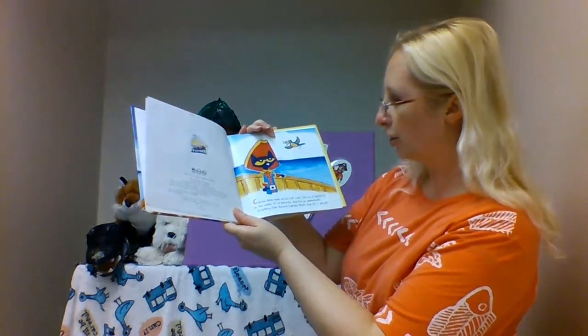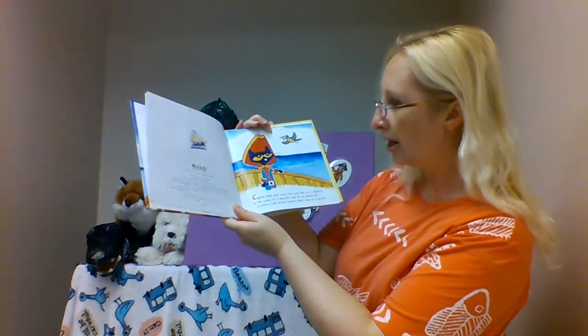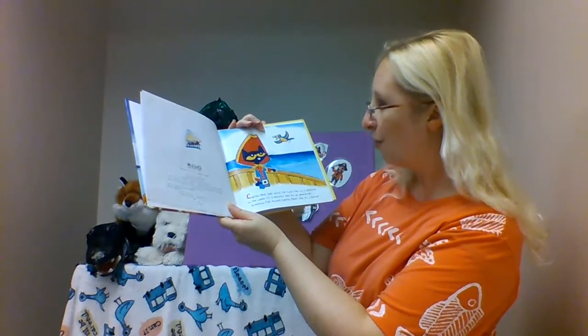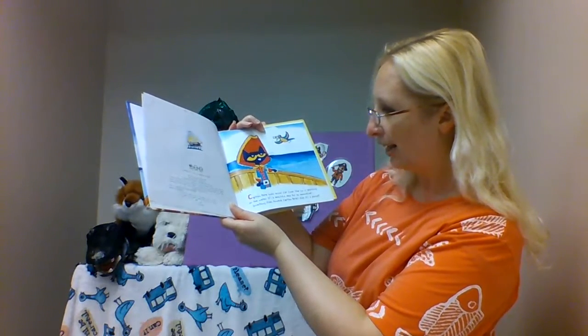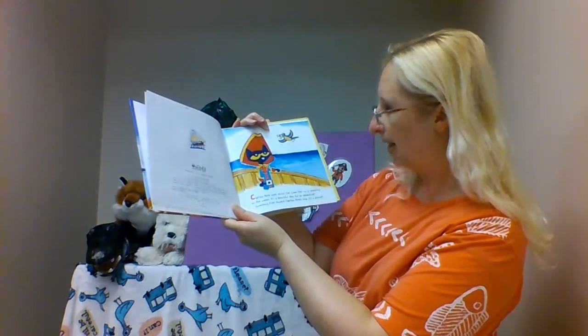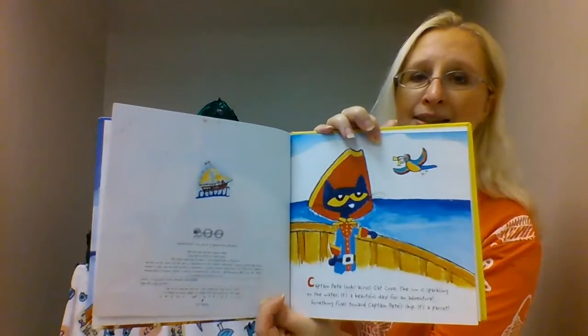Captain Pete looks across Cat Cove. The sun is sparkling on the water. It's a beautiful day for an adventure. Something flies towards Captain Pete's ship. It's a parrot. Do you see the parrot flying?